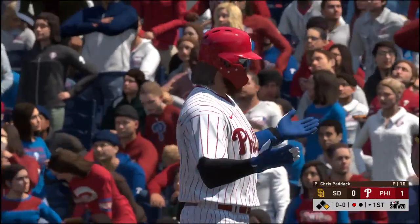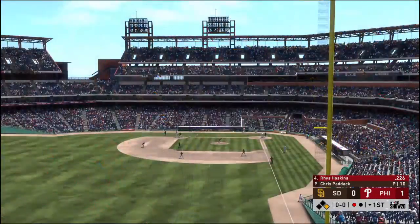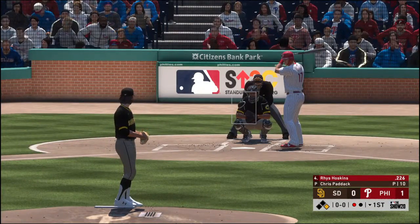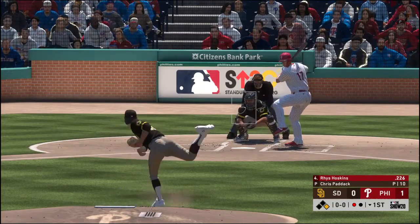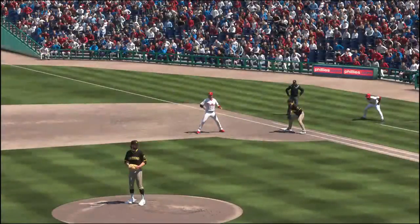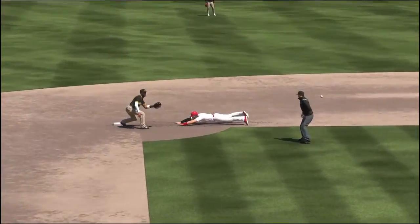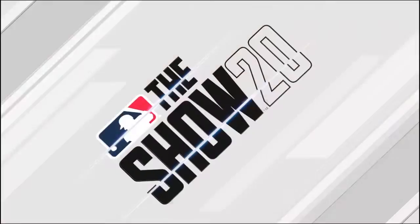Batting fourth, the first baseman, Rhys Hoskins. Next to bat will be Rhys Hoskins. Pitch outside, the throw. Not in time. He's in there at second. You don't see that very often against this guy. This guy has one of the best arms in the game, but still a successful steal of second base.